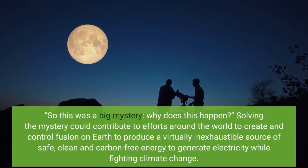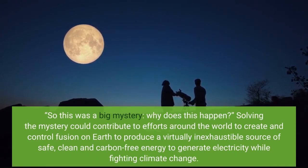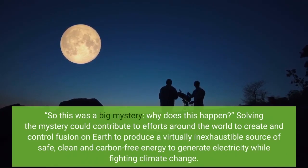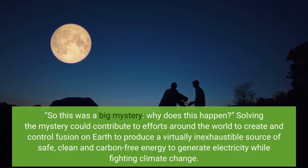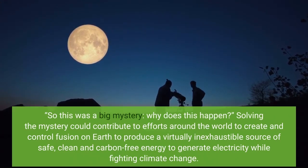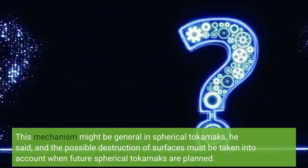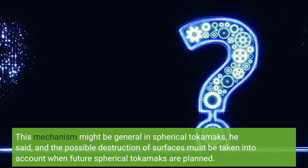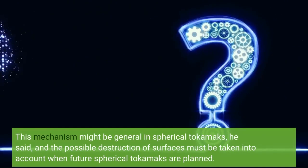Why does this happen? Solving the mystery could contribute to efforts around the world to create and control fusion on Earth to produce a virtually inexhaustible source of safe, clean and carbon-free energy to generate electricity while fighting climate change. This mechanism might be general in spherical tokamaks, he said, and the possible destruction of surfaces must be taken into account when future spherical tokamaks are planned.